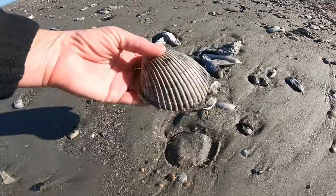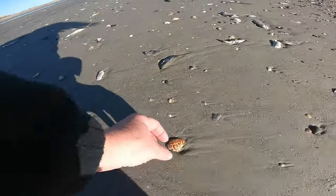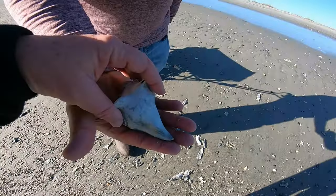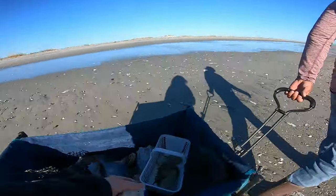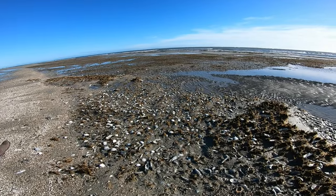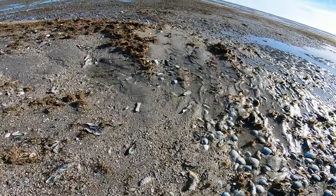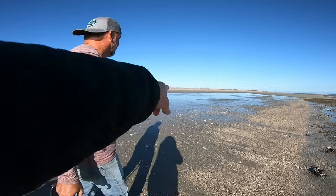Big cockle, here's a better example of that. Oh, look at the little calico crab shell. Oh, it's broken as well. Pretty, pretty. And tons of the quahog clams, mussel shells, oyster shells, all stuck in these spartina roots. So I see a whelk right there.